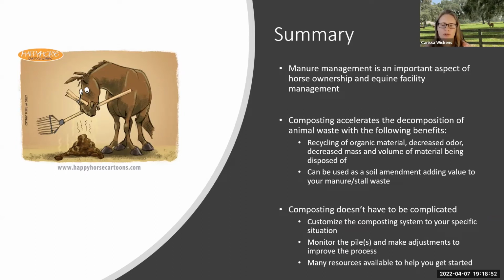And composting is a tool that we can utilize. So in composting, we're speeding up that decomposition of the horse waste with some added benefits. So it's essentially recycling that organic material. So the waste that the horse is generating, we're finding some recyclability and being able to reuse some of that material. It will decrease the odor. And the biggest benefit really is just reducing the overall volume that we have to deal with.